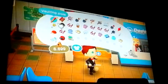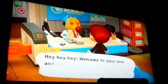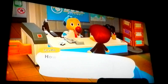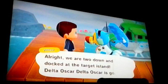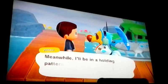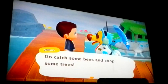Hey, two more tickets to use, and then we're doomed to get an actual animal on the campsite or just skip some days. So what does it matter anyway? Is somebody just gonna live in that house plot? What does it matter? Alright, we have two down and Oscar to go. Go touch the bees. Count the trees.